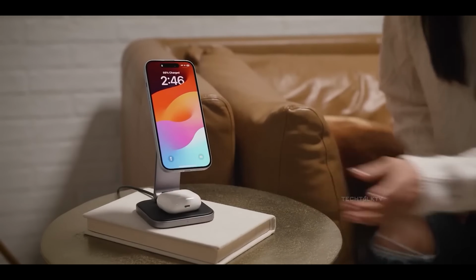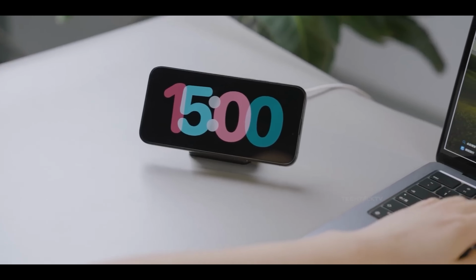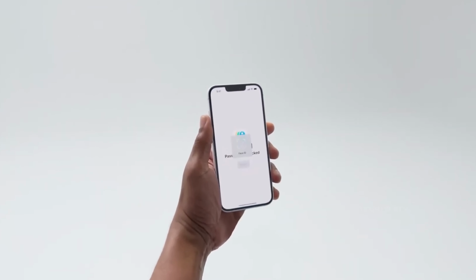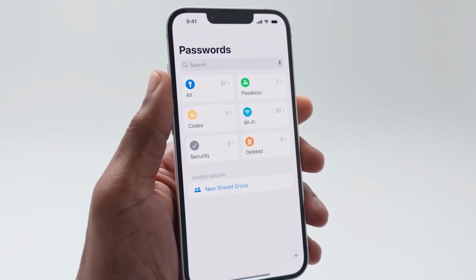Let's start with MagSafe, a feature that's been on every other iPhone for years. Guess what? Gone. And it's not just MagSafe. There's no Ultra Wideband chip either. That means no precision finding for AirTags. And then there's the display: 60Hz. In 2025, that alone makes this phone feel outdated.